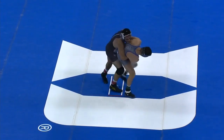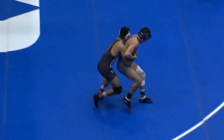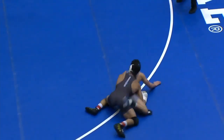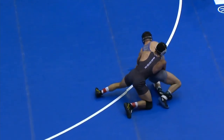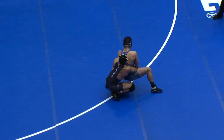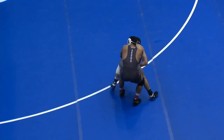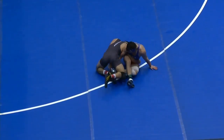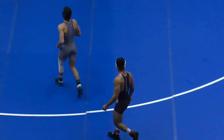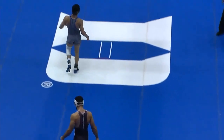Zach up on his feet, trying to get hand control to get that escape. Verrett working to bring him out of bounds. Does get that mat return right on the edge of the mat. Zach working to get back to his feet here, get hand control. Verrett's gonna pull him out of bounds. Oh, they're still in. Head out of bounds. Got about 30 seconds remaining here.